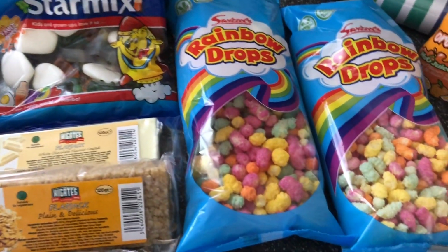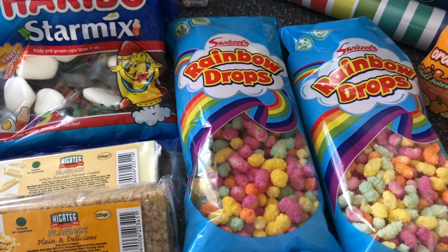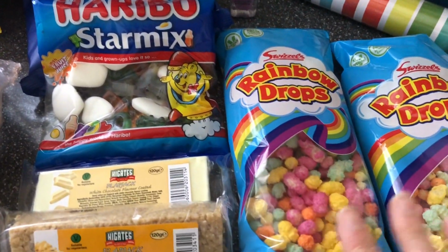2 packs of rainbow drops. I'm down to 2 packs, not 3, but I can't, not yet. I'm not ready yet. I'm not ready to give up my rainbow drops. I just love them too much. So these were 49p each.